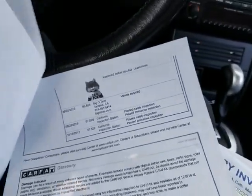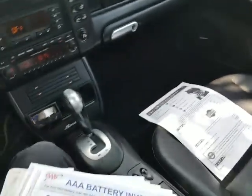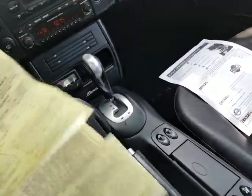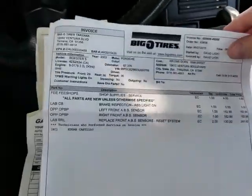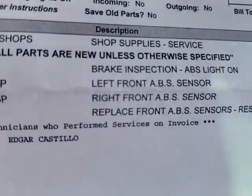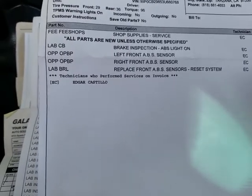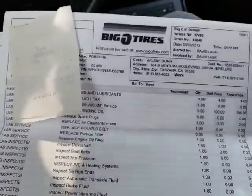Big O Tires was the main servicer of this car. And like I said, I've got service records from the original owner. I've got the original purchase invoice right here showing 30 miles, and this I believe is the original owner here on this invoice, of course, with 30 miles. So I've got battery invoices. Then I've got all these Big O Tires invoices that this is obviously where it was serviced. And it's got all the stuff, left front brakes, sensors, and all the stuff done at 67,000 miles, ABS sensors, left, right, reset system. And I could go through this, but I'm not going to do this whole thing.